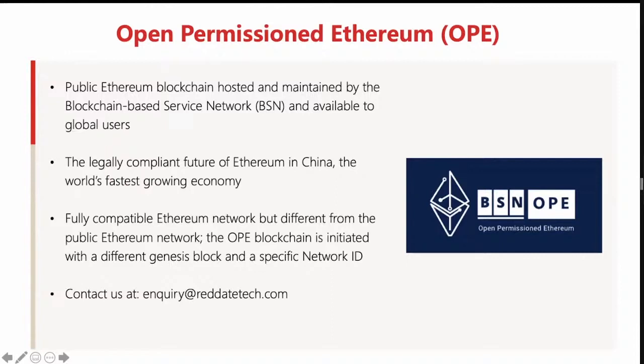OPE is fully compatible with the Ethereum network, but different from the public Ethereum network in that the OPE blockchain has a different Genesis block and a specific network ID. In a couple of minutes, I'm going to hand it over to Kyle, and he's really going to show you the Open Permissioned Ethereum in action, and it will be a key part of the hackathon today.